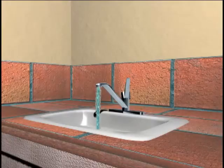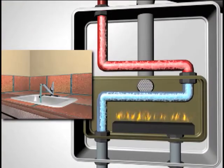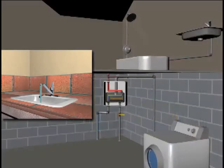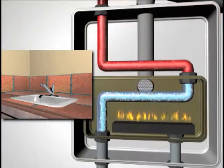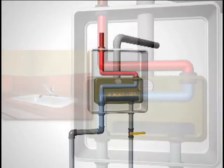Once a hot water faucet is turned on, cold water enters the tankless system. The system starts operation mode. The burners ignite as the cold water is heated in the heat exchanger. The hot water then flows to the fixtures. When the hot water faucet is shut off, your tankless system goes into standby mode. You save energy by heating water only when you need it.